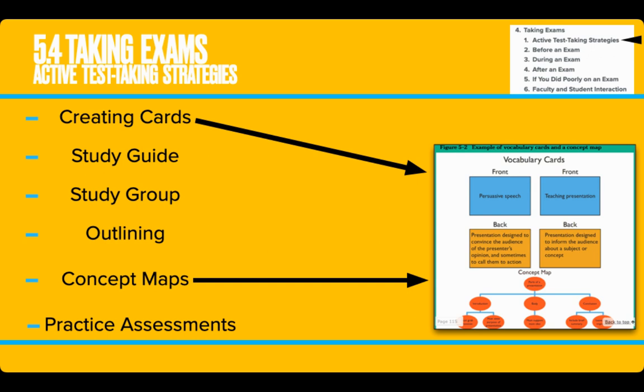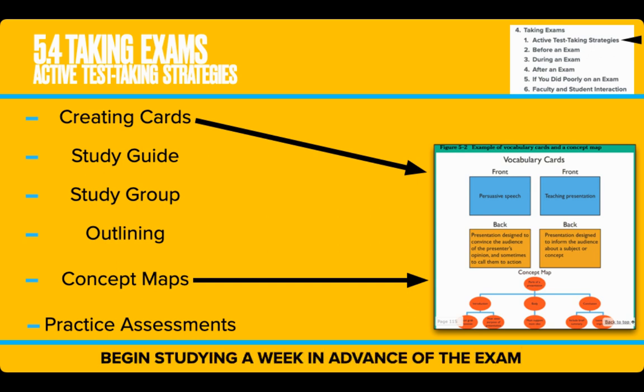So developing these study materials and then reviewing them at least a week before the exam, and we'll talk more on that, will help you to do well, and can also help your stress levels because you'll have a greater feeling of control, more confidence. And use 3 or more different active strategies, preferably a week or so in advance of your actual exam.